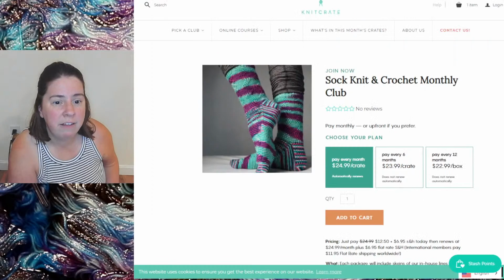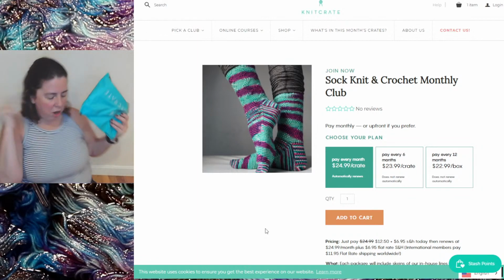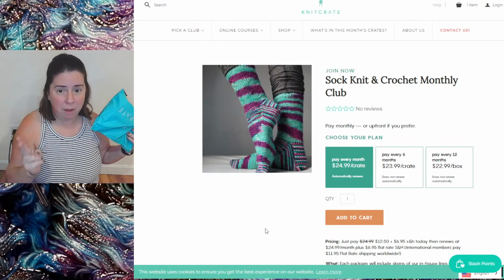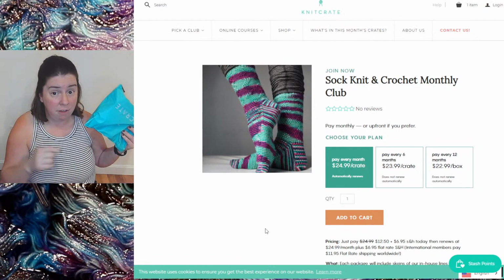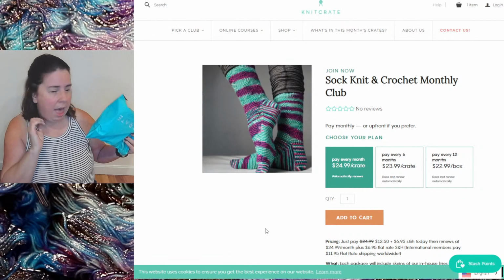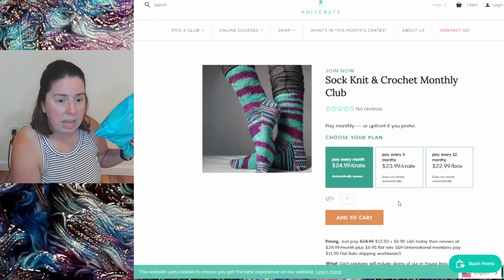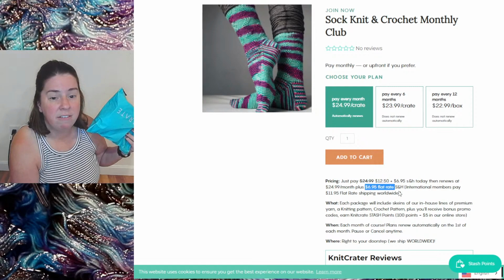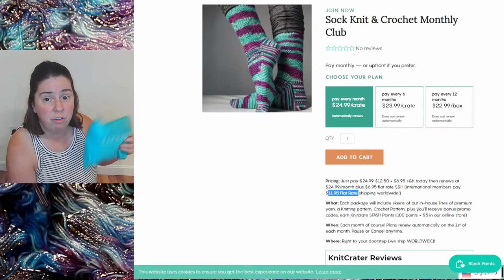So next up, we are going to unbox the Sock Knit and Crochet Monthly Club. Whereas the Knit and Crochet Club came with 200 grams of yarn, a knitting pattern, a crochet pattern, and a fun extra, the Sock Knit and Crochet Monthly Club comes with 100 grams of sock yarn, which is usually fingering weight, occasionally DK or sport. And there's always a sock knitting pattern, a sock crochet pattern, and a fun extra. This club is $24.99 a month, and the shipping is $6.95 within the US, or there's a flat rate of $11.95 if you are shipping internationally.